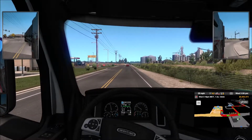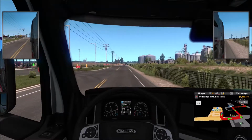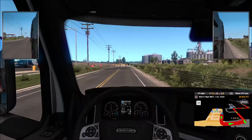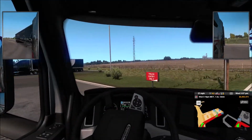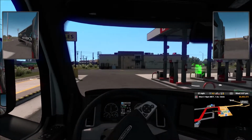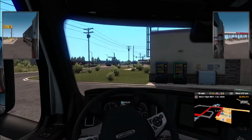Uh-oh. Did I pull into the wrong... I pulled into the rest area when I didn't... Okay. U-turn time. I pulled in an intersection too soon.